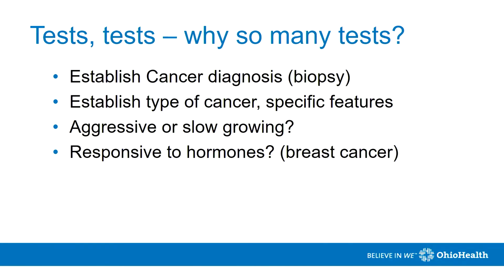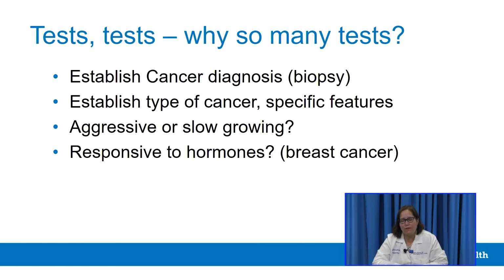So, one of the things that cancer patients can expect are tests. Tests are done first to establish the diagnosis of cancer, or in some cases to rule it out. They're also done to establish the type of cancer, which is typically related to the cells the cancer came from. They're also done to evaluate the specific features of a cancer. For instance, is it an aggressive cancer or a slow-growing cancer, one that's more or less likely to spread?